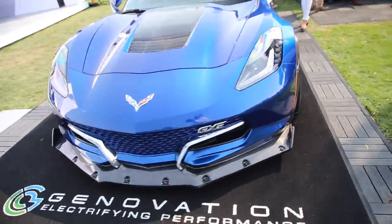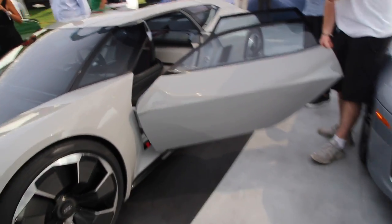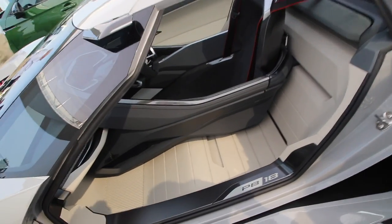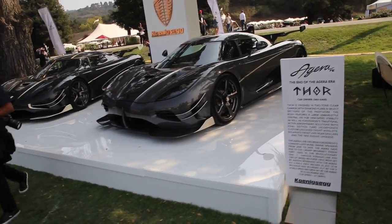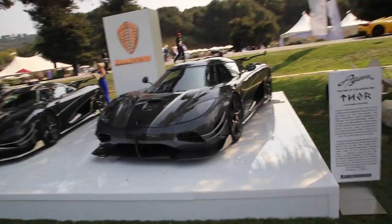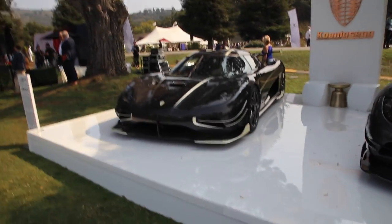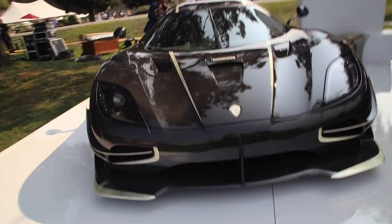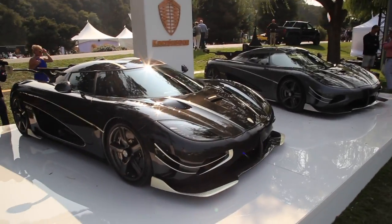Very interesting concept. The Audi PB18 e-tron. What the heck? This thing is nuts. Yeah. We got the Agera Epi Thor. Very cool. The end of the Agera era. Then we got the Epi Vader. At each Quail, each year. These things are nuts.